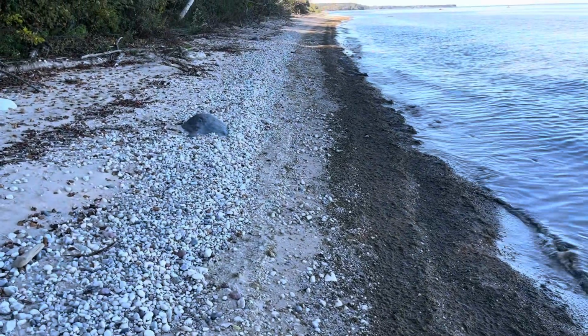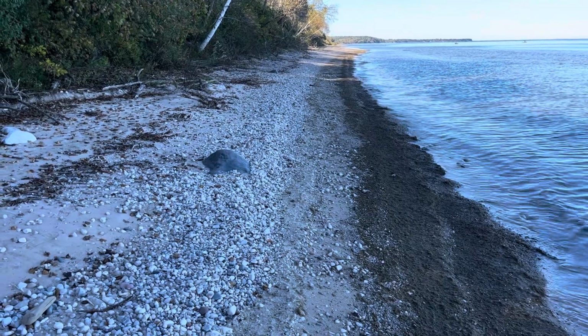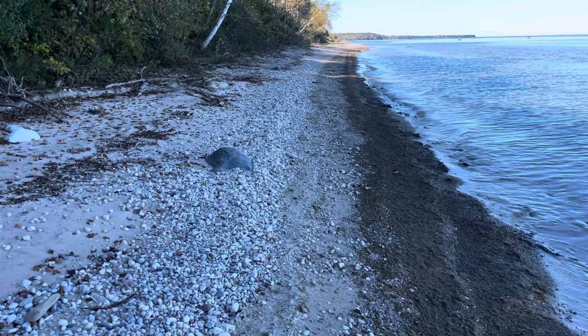All right, so we're coming up on the end of all of our abundant rocks here, so I'm probably gonna flip around and hit the dry rocks again, and then we'll see what we got.